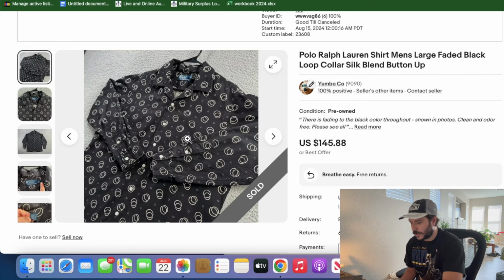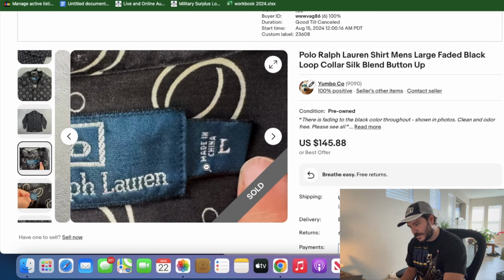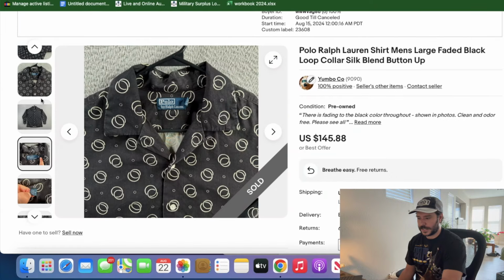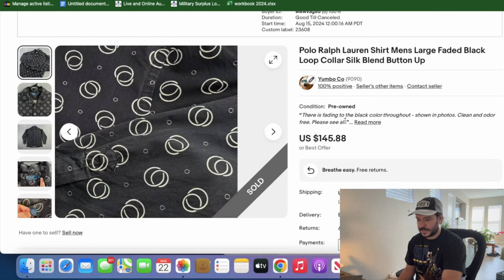It's just a loop collar. I think this one was silk, a cotton silk blend. And dude, it's not even that old. It's made in China, so it's like early 2000s at the oldest. Otherwise it would be Hong Kong, right? Super sick. It's faded. It's not even in that good of condition. There is fading to the black color throughout.